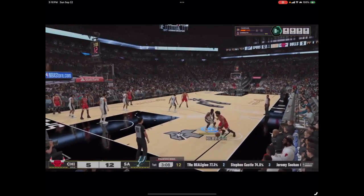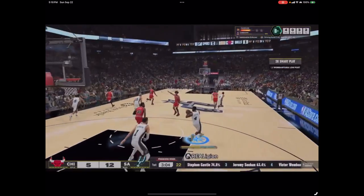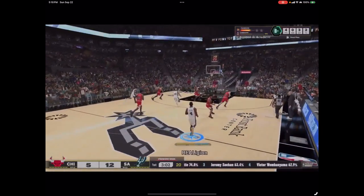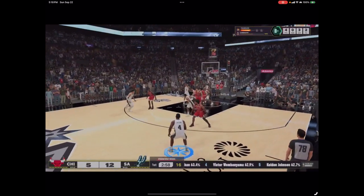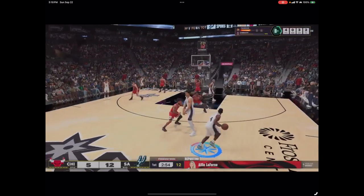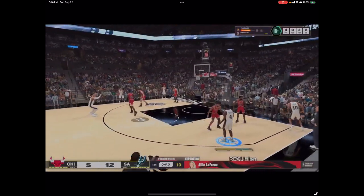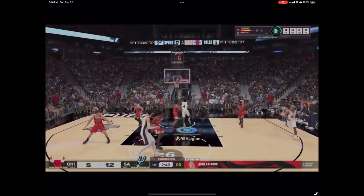Here's White, after the basket by San Antonio. Oh, it's blocked by Wembanyama. With his length and energy, Wembanyama has the ability to be a game-changing defender. Pass to MP. Wembanyama, screen on White. Outside Wembanyama. To the paint. Here's MP.